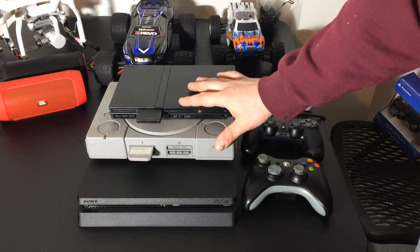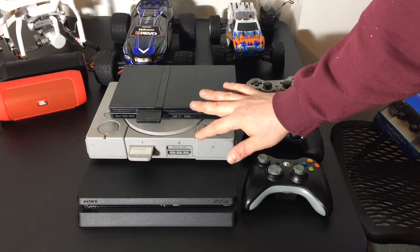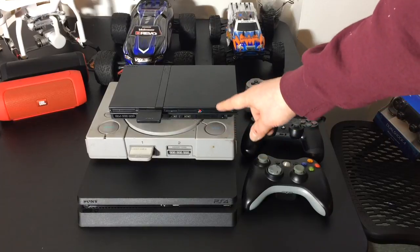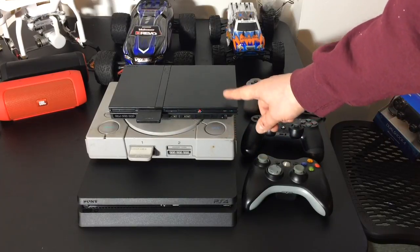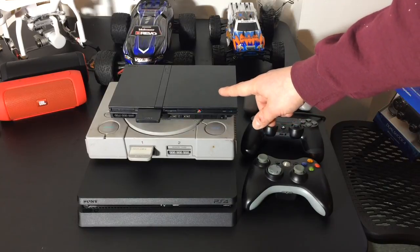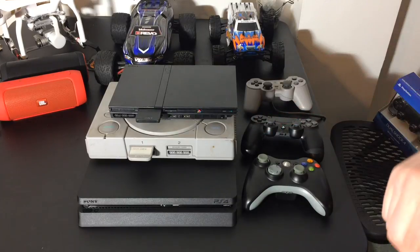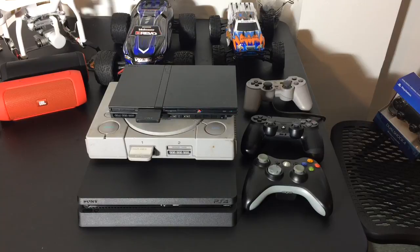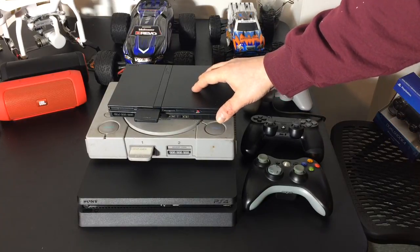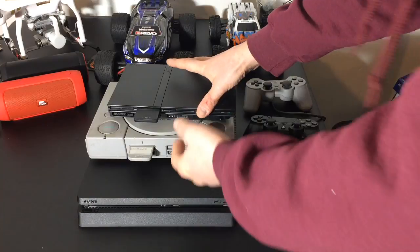These systems are becoming fairly collectible, especially the PlayStation 1 at this point. The games are a little bit hard to come by. GameStop no longer sells PS2 games. I've been going there every couple of weeks to see if they have any used PS2 games, and sure enough, they don't. So your only place to really get those is at some kind of flea market or eBay or trade amongst friends. But I really do love the PS2 for its simplicity. It's really an ageless, timeless type of design.